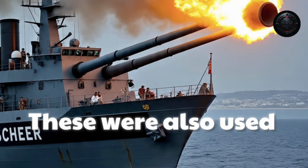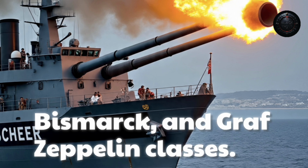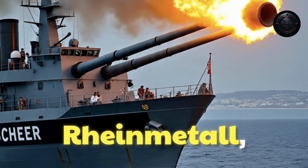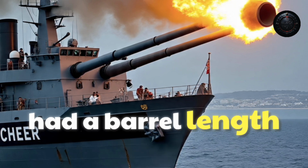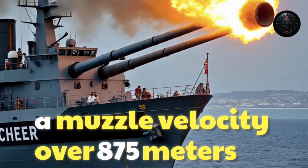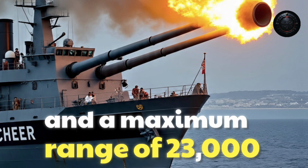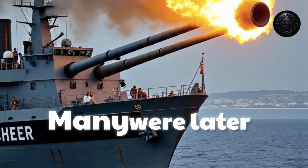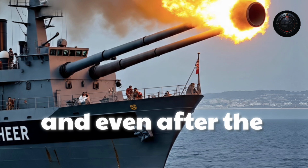These were also used on ships like the Scharnhorst, Bismarck, and Graf Zeppelin classes. Designed by Rheinmetall, these guns weighed about 20,000 pounds, had a barrel length of 7.8 meters, a muzzle velocity over 875 meters per second, and a maximum range of 23,000 meters. Many were later repurposed for coastal defense during and even after the war.